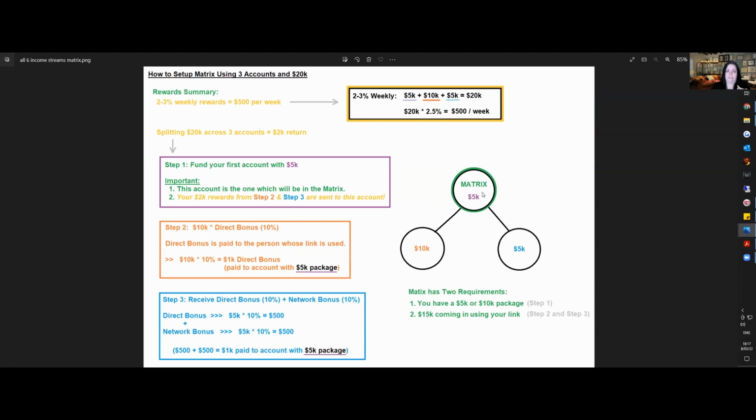Okay, log out of account number 1. After it's set to far right, grab your referral link and use the referral link from this account, account number 1, again for this account number 2.